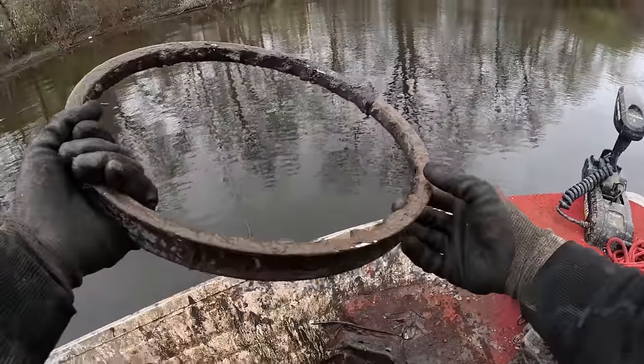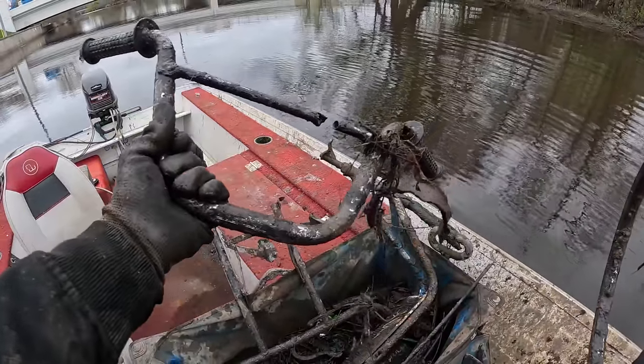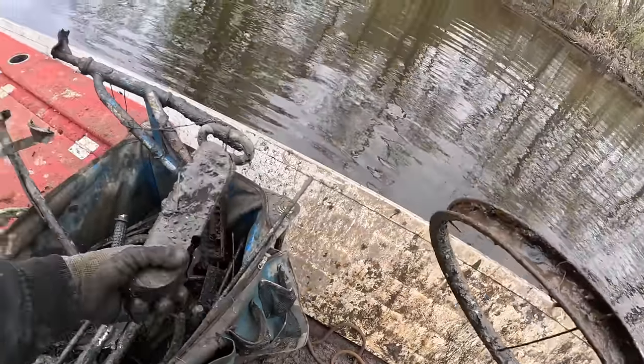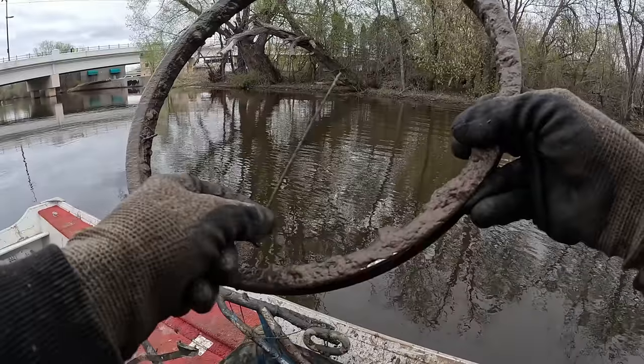And you guys, look at this. We got us the old bike rim, and I can only wonder if it's part of these bike handles or part of this bike seat. Who knows, you guys? Who knows how many bikes are down there?